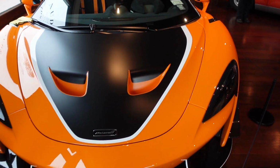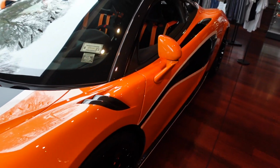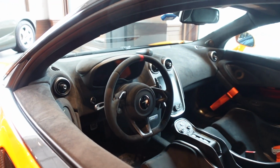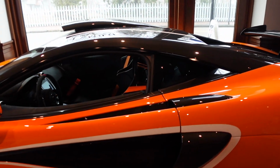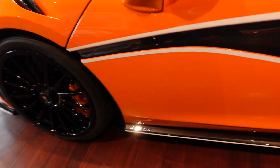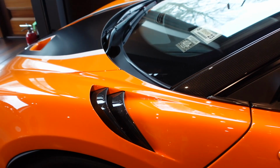But this is a rare car. It's derived from the 570S GT4 race car, and they only made 225 of these. It's considered to be one of McLaren's best track cars ever built. This is all about the aerodynamics. It's got the roof scoop, as you can see there, that's fully functional. It's a raw car, very radical design, very serious. And it's very lightweight, just over 3,000 pounds.